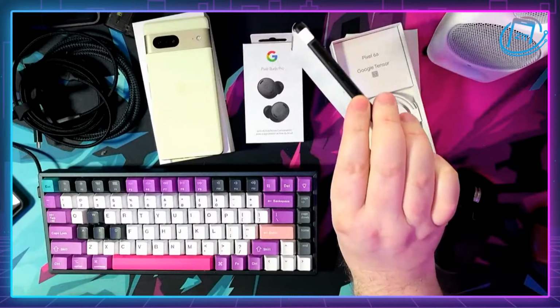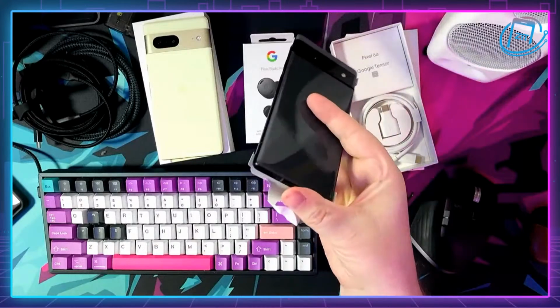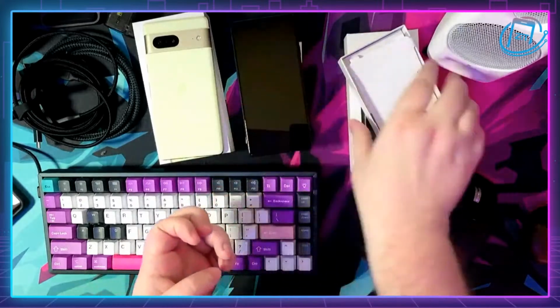Same sort of setup. You got your volume rockers on the side here, power, SIM ejection on the side there. USB-C in the bottom, and we'll go ahead and peel this off. Yep. Put that there.